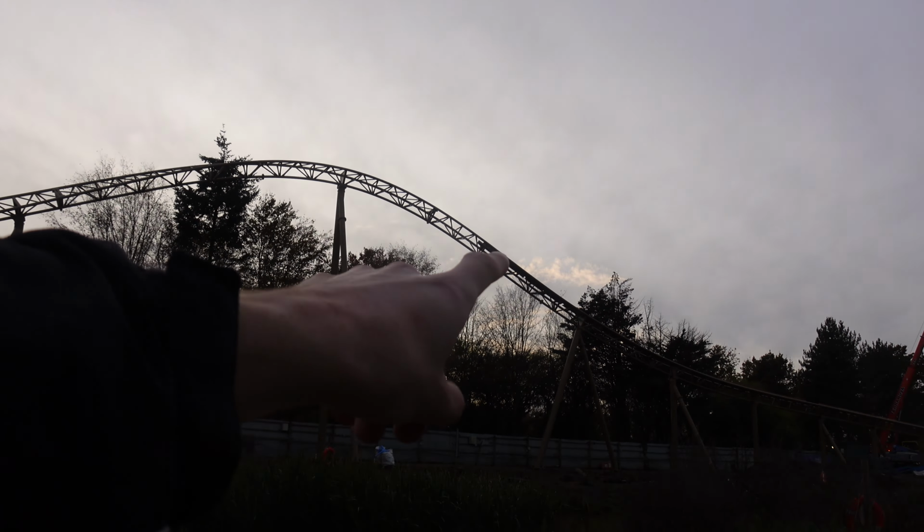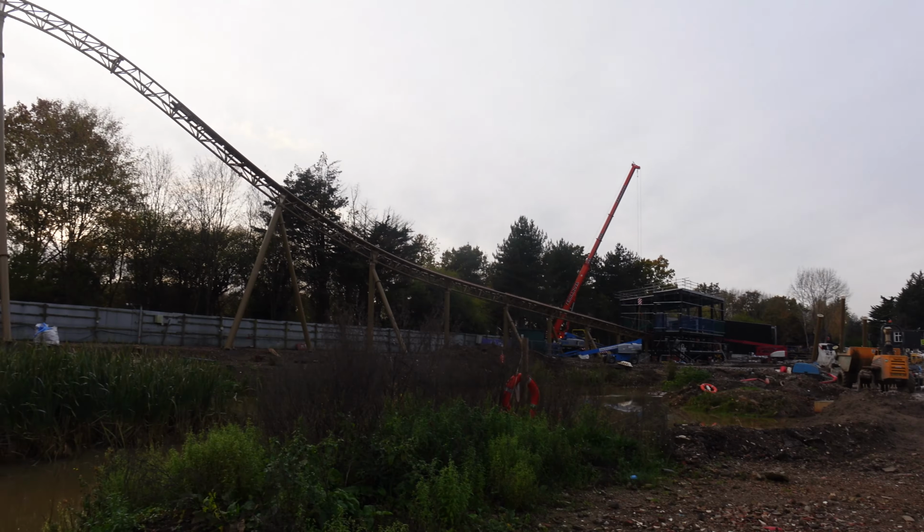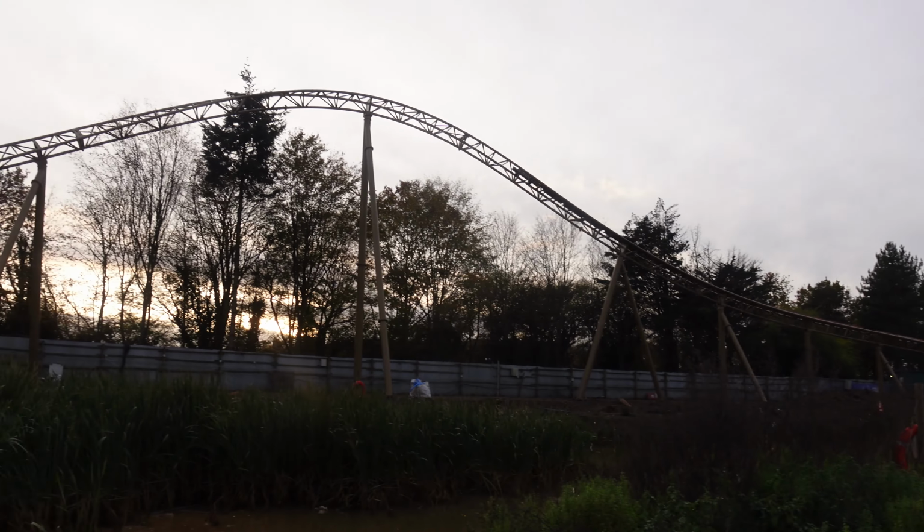As I've said before, when this construction team are working on some of the lower heights, they're able to do it so quickly because obviously they don't need a massive cherry picker to get to the high points like they did with the big twist element, and like they will have to do when they eventually put up the lift hill. But when they're working at these smaller heights, they're able to do a lot of their work with just a crane and a smaller kind of cherry picker. And that basically allows them to race through all of these lower pieces of construction.